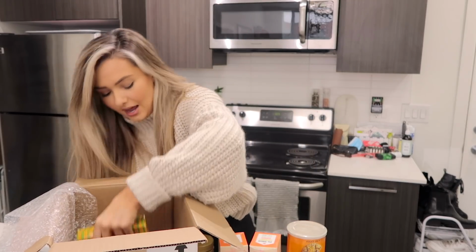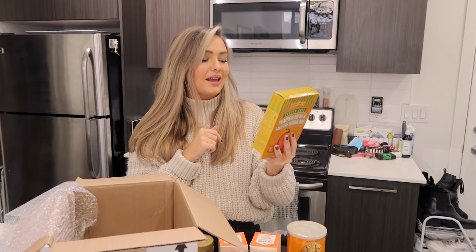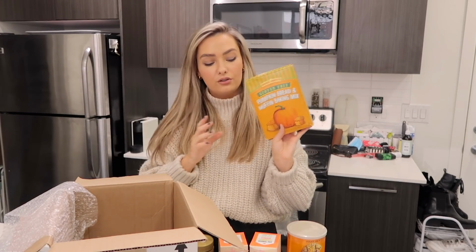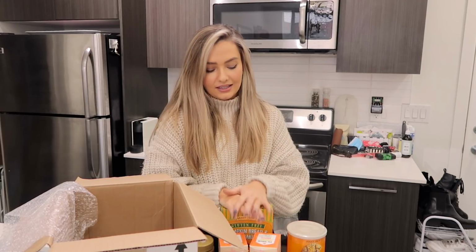And then the last thing I picked up was another pumpkin item. This is the gluten-free pumpkin bread and muffin mix. So I'm very excited. Can you tell I like pumpkin? It's my thing, and normally when I go down to Trader Joe's during the fall, I don't pick up these kind of things because I'm like, oh, so much carbs, or they have a lot of sugar, or now I'm doing gluten-free, so it's kind of different. But I always regret not getting these kind of things to have throughout the year that are fun to bake and easy to bake.